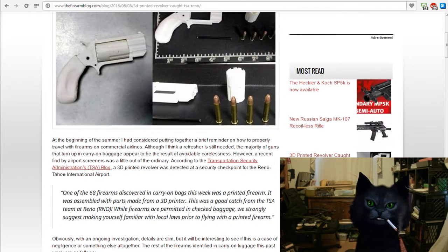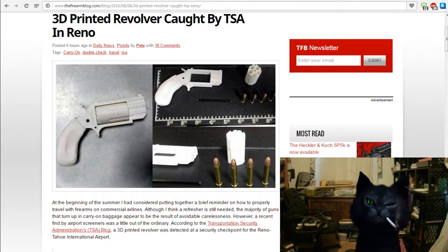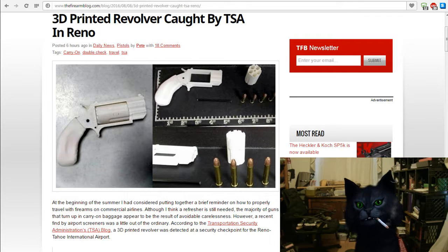I don't think that it's got any metal in its construction either, which means that likely this guy would go to jail because here in America, guns have to have, I can't remember. Oh, the pin. Okay. So the pin is probably the enough metal to keep it from going through.